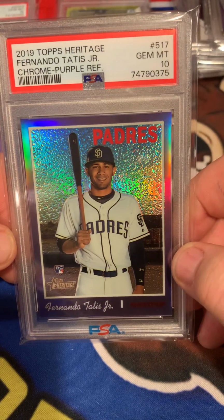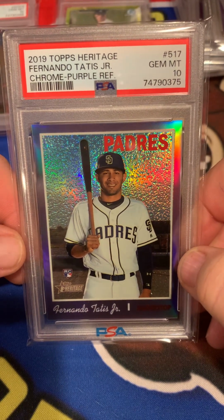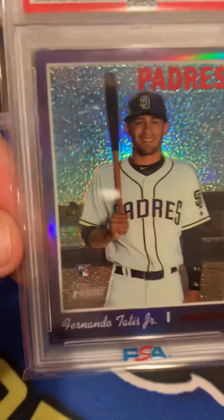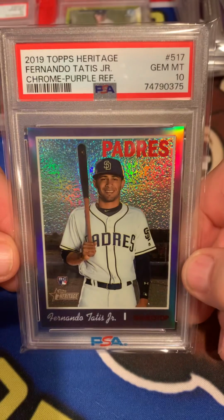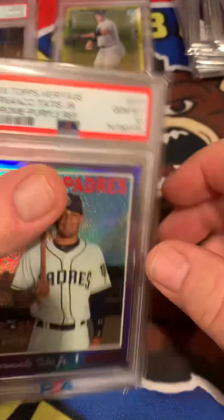Fernando Tatis, 2019 Topps Heritage. Purple Chrome Refractor with the RC logo down there. Also came out a 10. Very excited about that one.